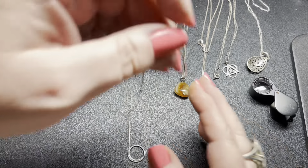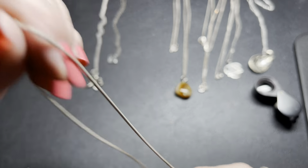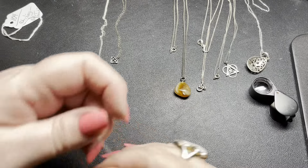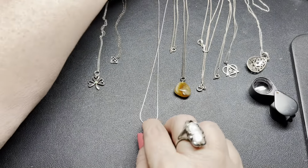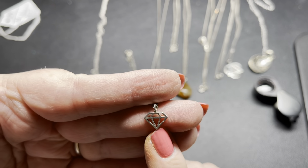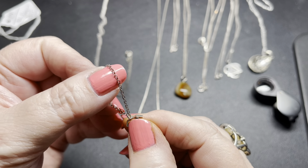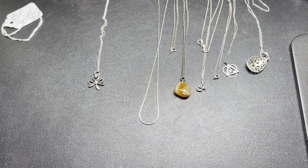Now we have a snake chain with a lobster clasp. It is marked 925. It is a beautiful snake chain. It is 18 inches. And on the snake chain, I'm going to do $18. Now this one's really pretty. This looks like a diamond symbol. It says India 925 on it. And it is on a cable chain, like so. And it is tagged 925.